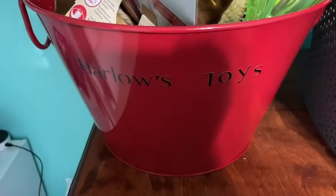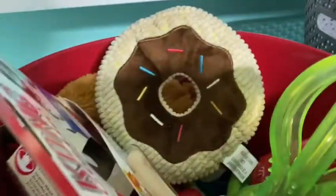This is the first thing we're gonna look at. It says Harlow's Toys, and we did that. Me and my mom did that with my mom's Cricket. In here we have Harlow's Toys, but we also have these dental shoe things.